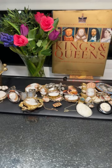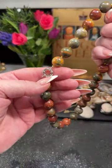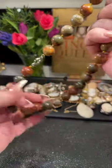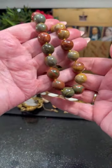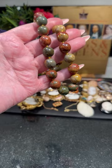and if you're new here, I sell a lot of Victorian Scottish. One of my newest agate pieces is not Victorian. I'd say it's vintage with this clasp, sterling silver lifesaver clasp. But this is called Picasso Jasper. Because every piece of it is a picture.